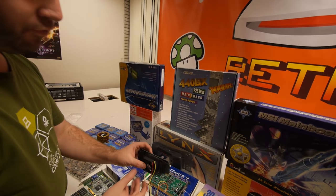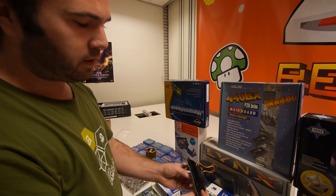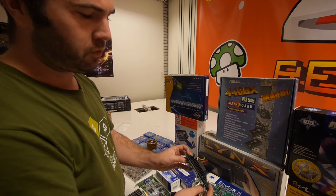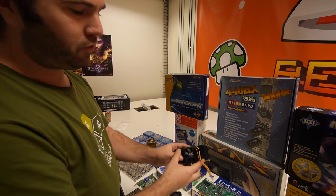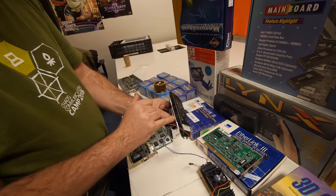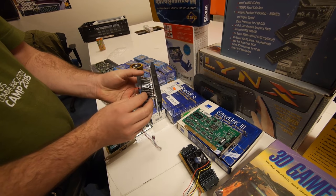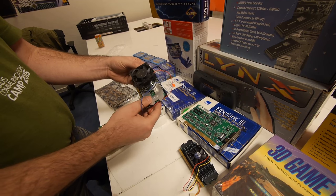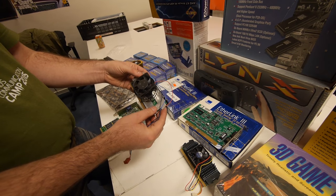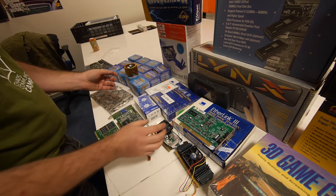Here we have another CPU, and it's a Celeron 300A. And I can probably run this at 450 megahertz without a problem. So it's a big overclocking CPU. Here we have the Pentium 3 1 gigahertz slot 1 on 133 megahertz bus. So it's one of the fastest slot 1 Pentium 3 chips. Oh, it's the fastest. So it's very nice to have one in the collection.